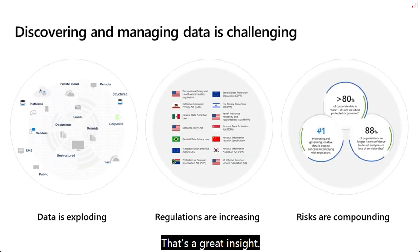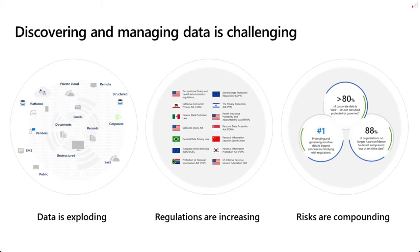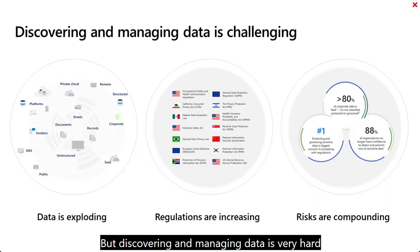That's a great insight. Help our users do the right thing by making it super easy to do the right thing. But discovering and managing data is very hard, and it's becoming even harder.